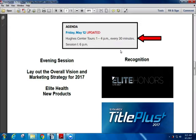And then the rest of that evening will be recognition, where they're going to recognize elite honors qualification people. I don't know what that looks like in terms of how they're going to group that. And then they're also going to honor those people that have been able to take advantage of the Title Plus program and are growing their Synergy business. I don't know if there's other things that they're going to do from a recognition standpoint, but those two main aspects are what's going to be happening.